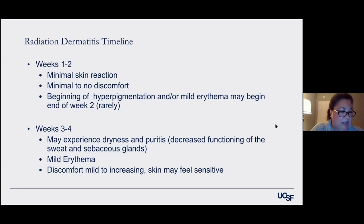So in terms of a radiation dermatitis timeline, as I said, radiation is very predictable. And in the first couple of weeks, really there's a minimal skin reaction. So we don't see much of anything happening at all. Some women are much more sensitive, so they may report that they feel a little bit of tingling in their skin. They may see some transient redness that just comes and goes, but it's all very temporary.